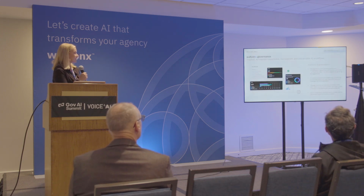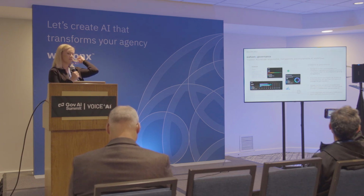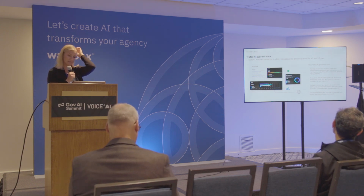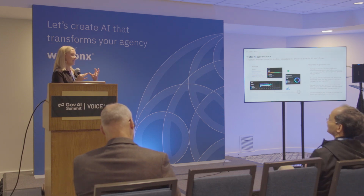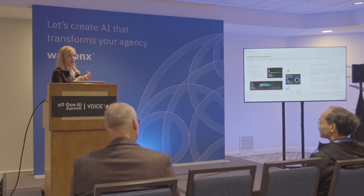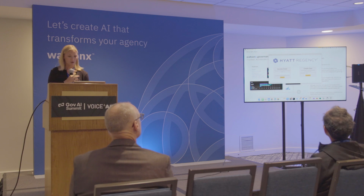And then lastly, Watsonx.governance, our platform for building out and accelerating all of these workloads to be transparent and explainable. It's really designed to help enterprises meet the changing and dynamic landscape of AI policy and regulation. Things are popping up all over the place.